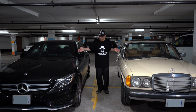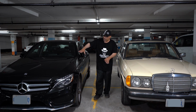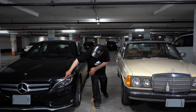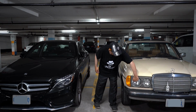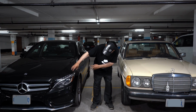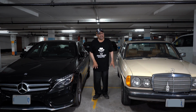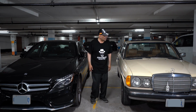Just looking at the two from the front, you can see the changes over the years. This car is sleeker, it's like a space thingy, and it's got fancy LED lights when you turn it on. And this one has glass. These are glass. This is all plastic, but inside they swivel around and do all kinds of stuff. So this is really, really fancy. And you can see this is getting kind of an aggressive stance.